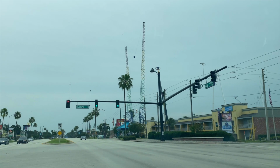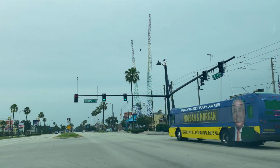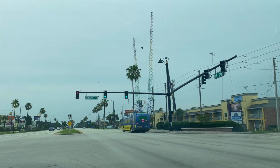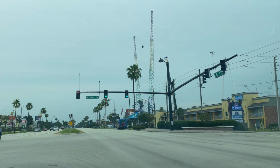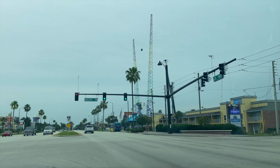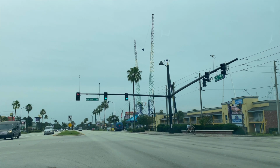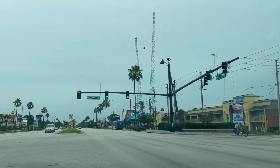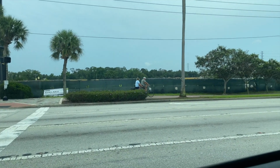There's Fun Spot right over there next to Old Town. We were there the other day. If you guys haven't seen that video, I'll put a link down below. Check it out. It was a lot of fun going and walking around Old Town and seeing what the current state of the property was, as well as Fun Spot. It's kind of weird seeing no one on the property. Look at that. They're both on the bike.